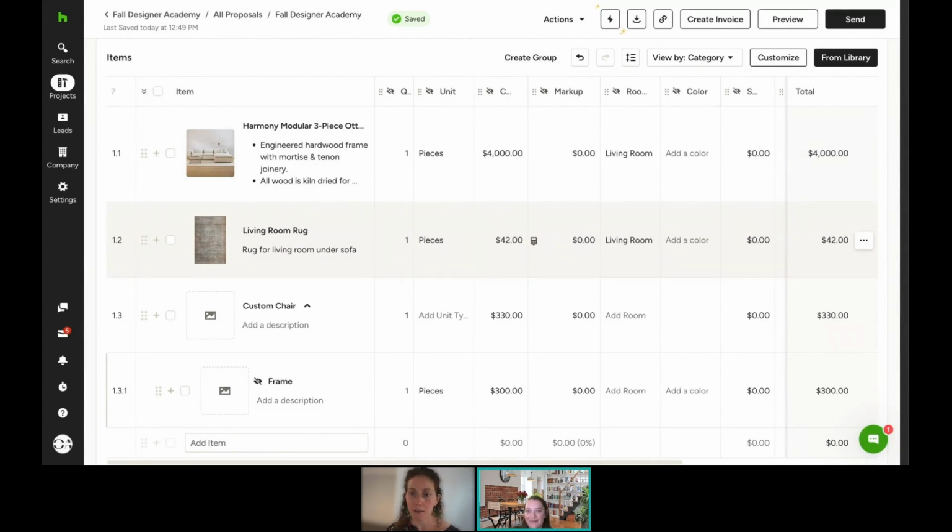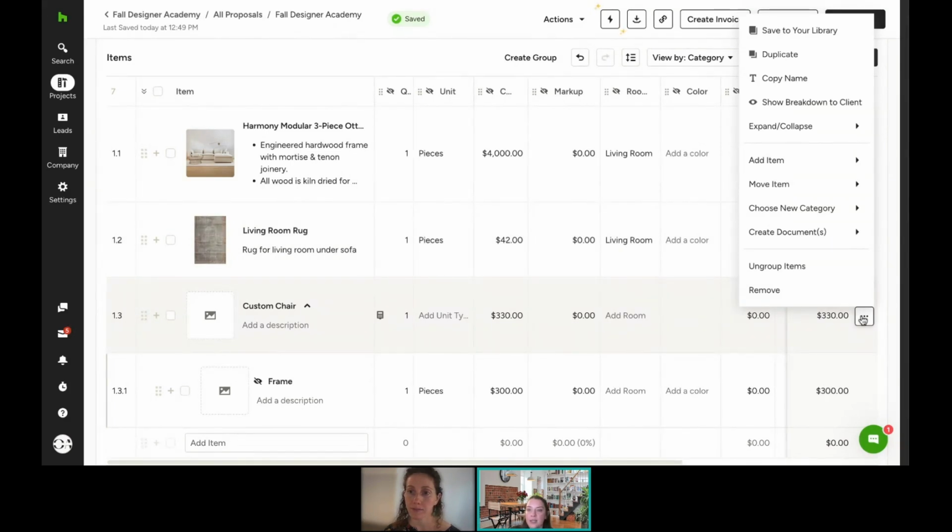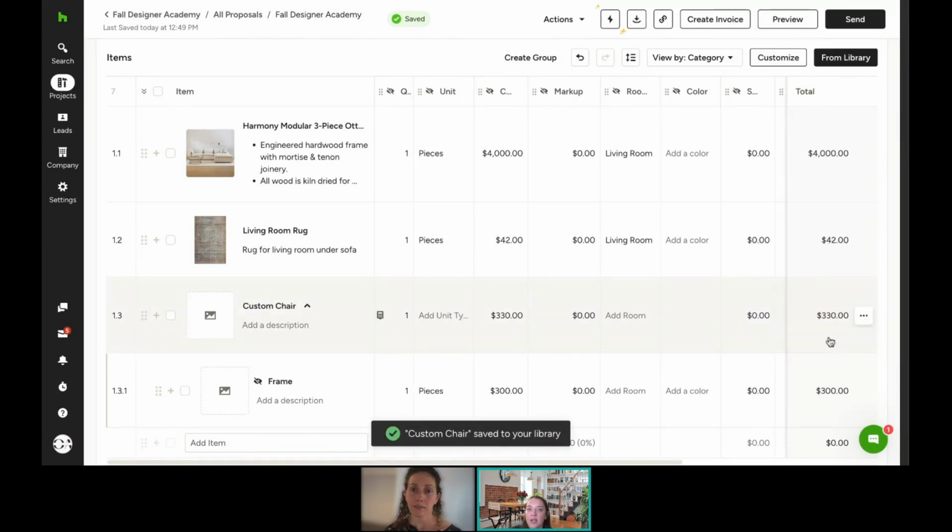Perfect. A great question from Liz. Can you save that group to your library? Yes. So if you want to save the group to your library, click on the ellipses here. And you want to do this on the main group item. So I'm doing this on custom chair. Now I'm going to go ahead and click save to library. And then this custom chair group is now saved to my library.